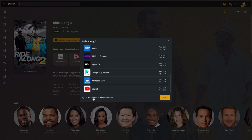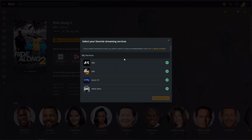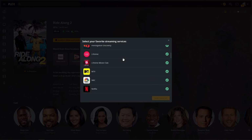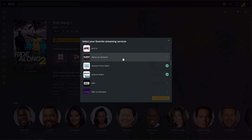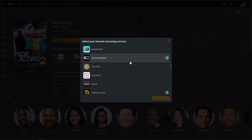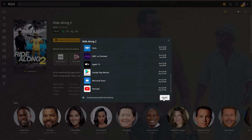Now you can, of course, choose your preferred services. If we click into there, it allows us to go through and pick the different services. So you can see all the ones that we have checked here. I am going to fly through the list here, but you can see that there is no shortage of services that you can toggle on or off if you want to be able to see those services. We're going to click done.